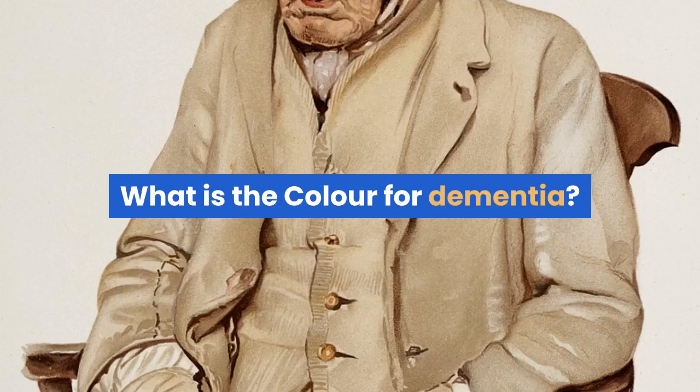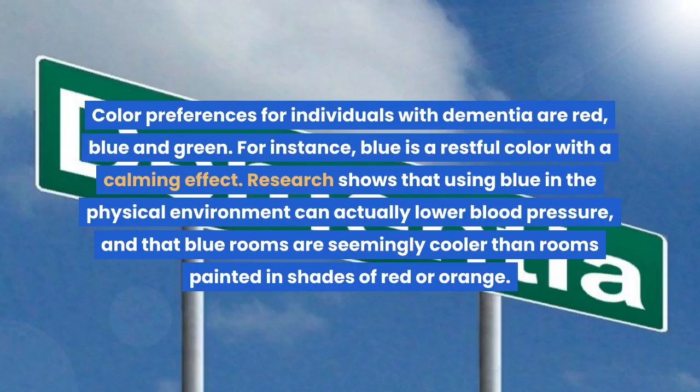What is the color for dementia? Color preferences for individuals with dementia are red, blue and green. For instance, blue is a restful color with a calming effect. Research shows that using blue in the physical environment can actually lower blood pressure, and that blue rooms are seemingly cooler than rooms painted in shades of red or orange.